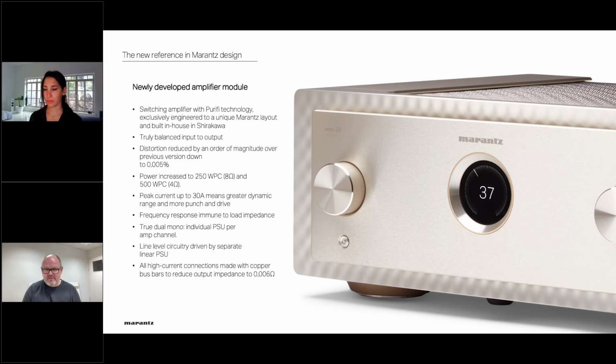As I mentioned already, a full dual mono design, fully symmetrical, fully balanced throughout with individual power supplies left to right, and incredibly clean in terms of design and layout. One of the advantages of the design, as already illustrated to you by Begüm, is you can look inside. You can see just how beautiful it is. But of course, if you can look inside a product, then naturally you're revealing everything about it, and that means everything has to be laid out and designed to the highest possible standards.